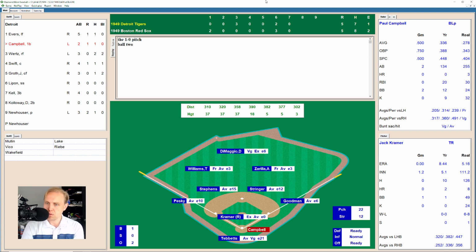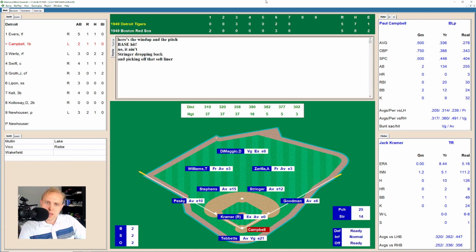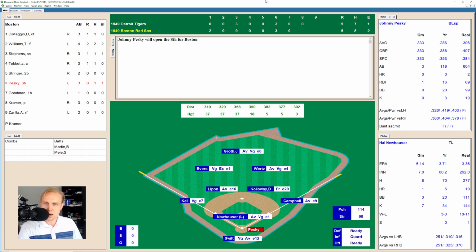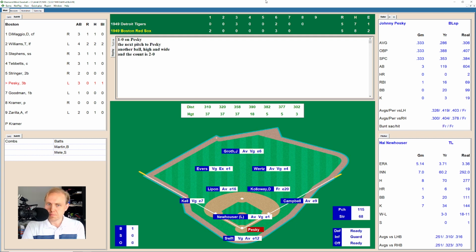Paul Campbell now takes the ball and then another ball. 2-0 is the count on him. And there's a strike on him. 2-1 the count now on Campbell, and he swings and misses that next one. It's 2-2. And there's a line drive right to second base. Stringer's got it for the out. We go to the bottom of the 8th inning, and here comes Johnny Pesky. So Kramer's done his job. Going to come out in a second here.